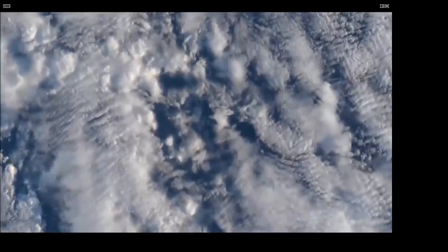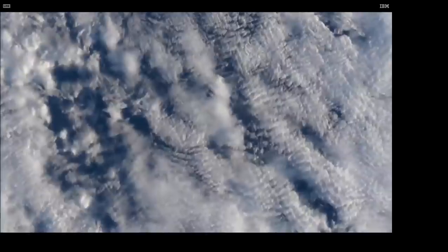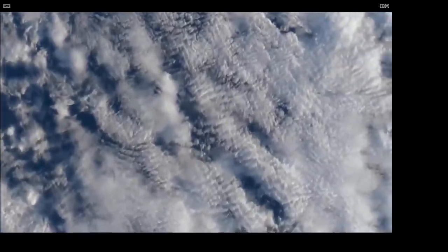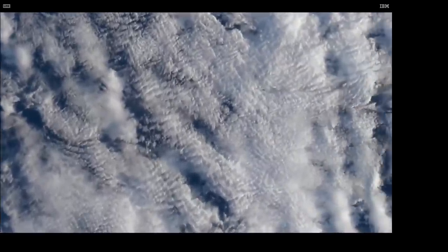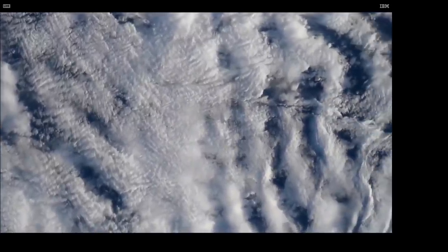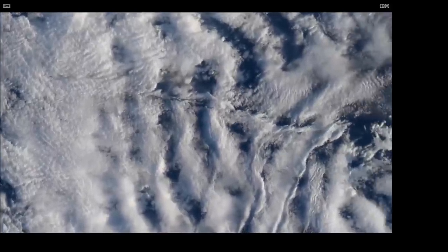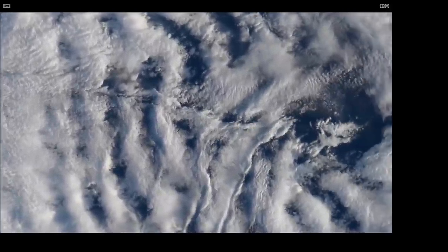So these were all taken today on the ISS. And as you can see, very different cloud patterns, and sometimes even in very close proximity to one another. So you guys have really got no idea what you're talking about when you're comparing MAGE 2 to the ISRO footage. Absolutely zip.